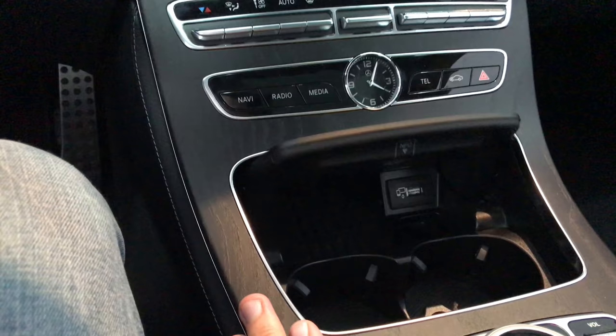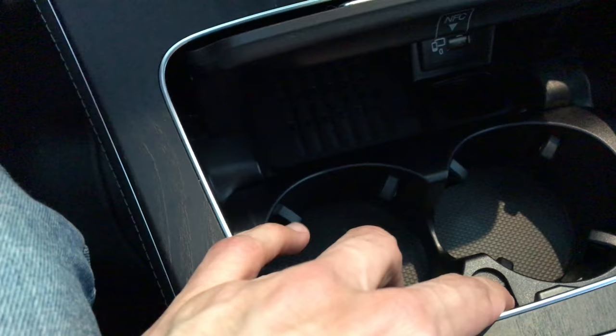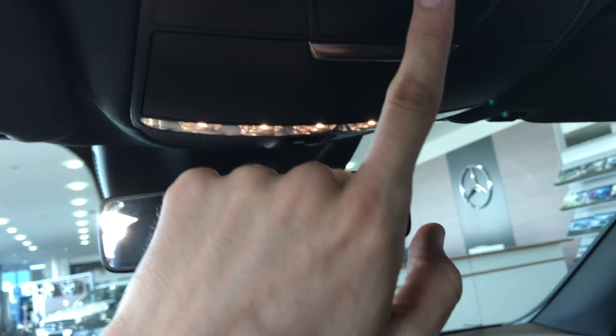You have USB 2, inductive charging or near field contact, two holders for the cups, and this is standard Mercedes controls. I'm not going to get into that. I'm pretty sure you're familiar with these two USB 2, SD card, big storage space, and you have a big speaker on the top. You have a mirror, your light switches. I guess the car is really out of battery, so it's not working. And this is pretty standard.